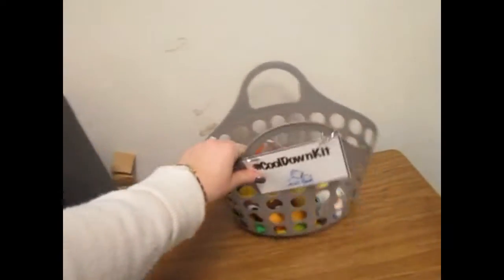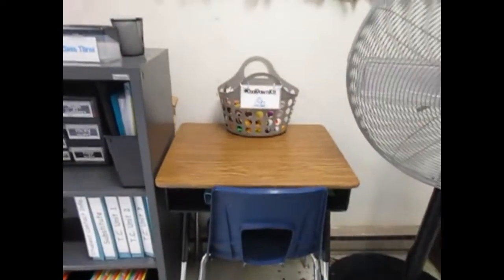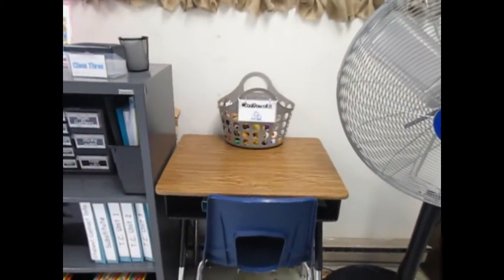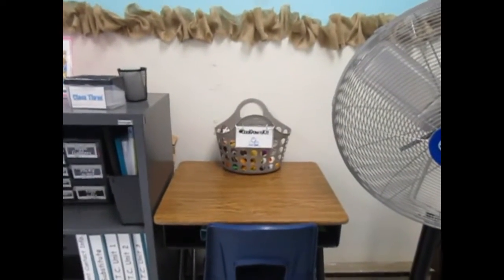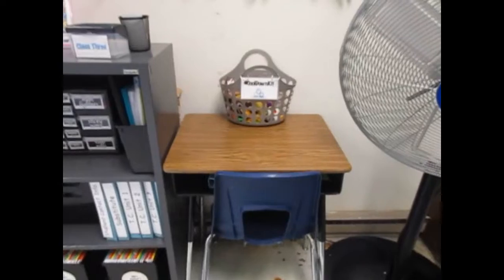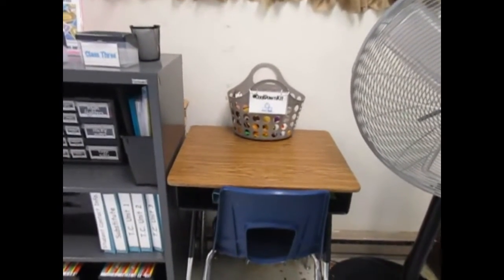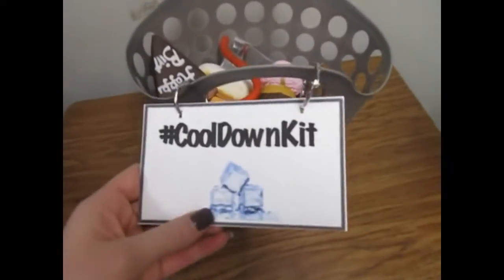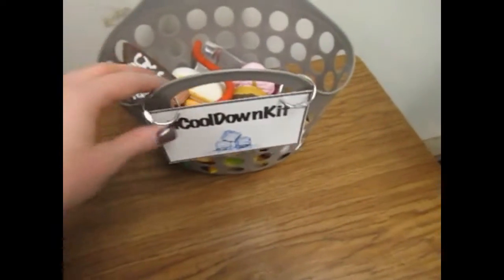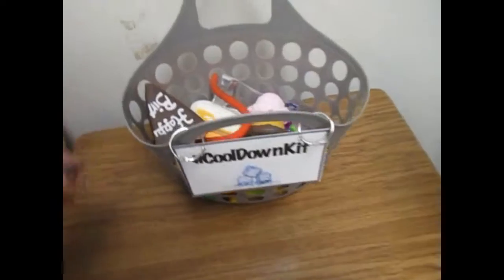And then over here I have a cool down kit. This is something that my mentor teacher did when I was student teaching, and I thought it was such a great idea. I have quite a few behavior problems in my class this year, so this really helps them. I just got this at the dollar store, made this on Microsoft Word, hashtag story of my life for both of those things, and then attached them with book rings.